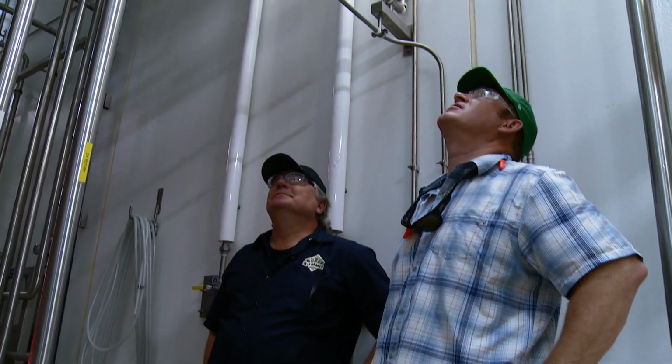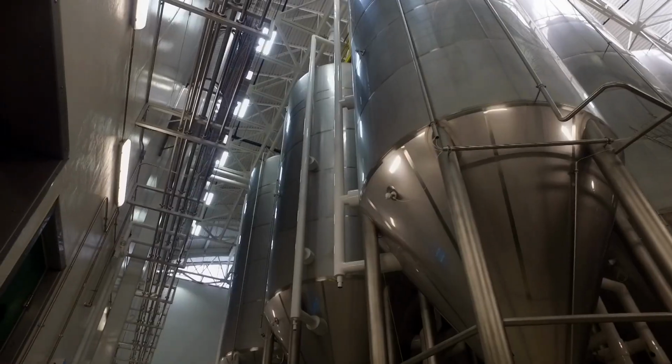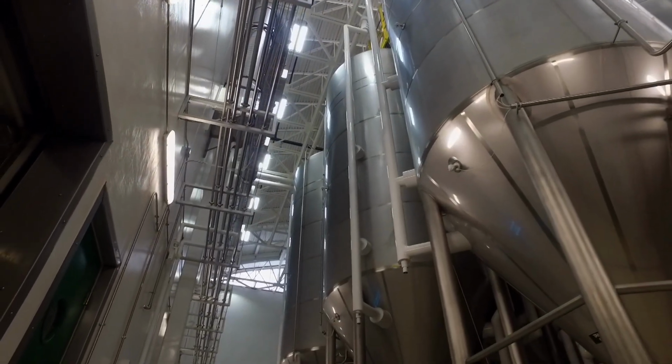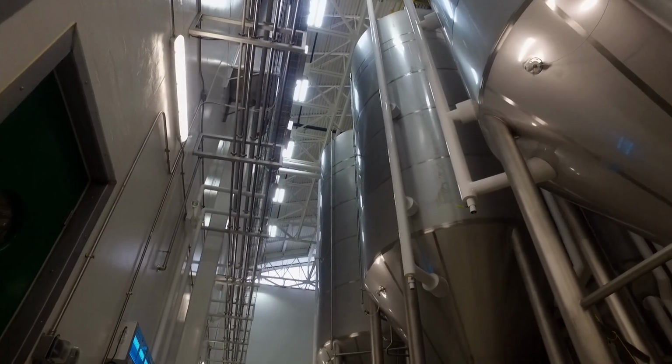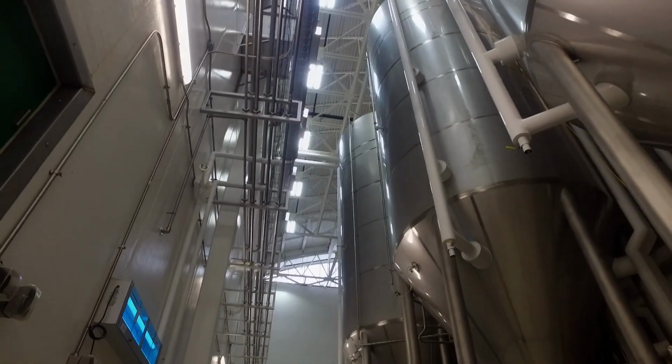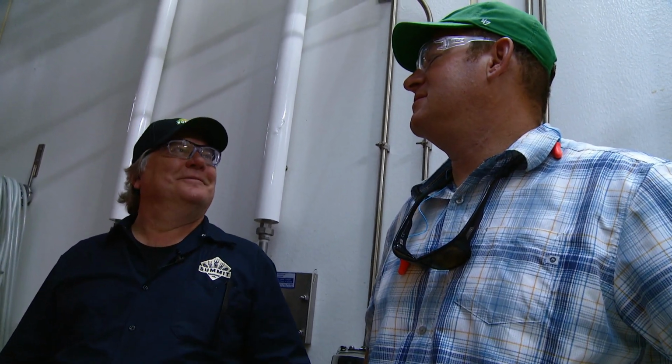That's pretty awesome to look at. I mean, just on scale alone. Yeah, you feel a little bit dwarfed. Think about how much beer comes to life in here. 210,000 beers per tank. 210,000 servings in one tank. It's a lot of servings when you think about it. It's one heck of a party.